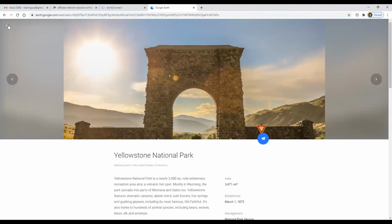So that is the end of our tour today. I hope that brings some of the places that you read about to life, and you can explore Google Earth and see different places in the world.